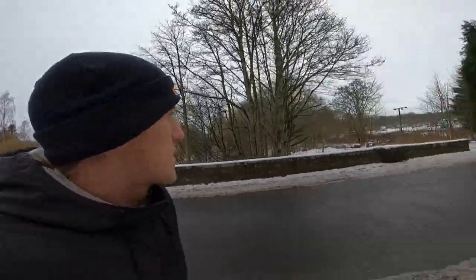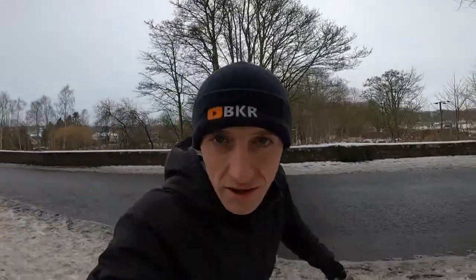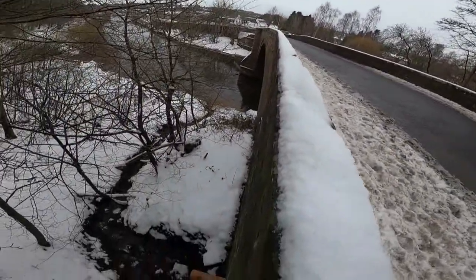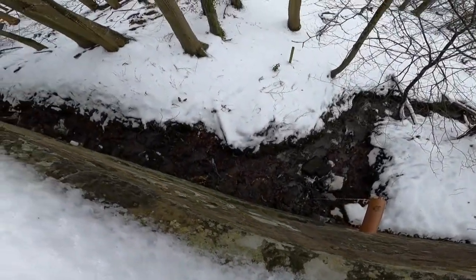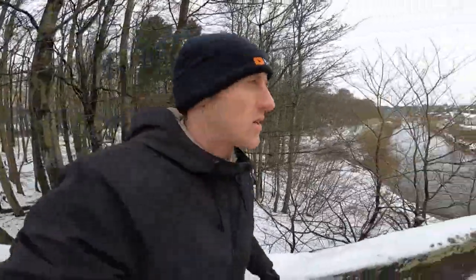I think out here's the Brechin allotments. For all those green fingered gardeners out there. That'll be where they've got their little allotments, oh aye. You can't really get down there too easily by the looks of things. No, at this time of year, it's just a snowy abandon, folks.